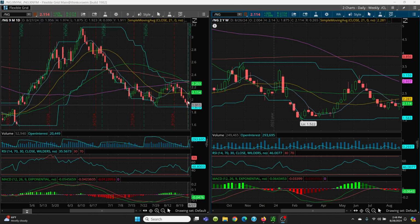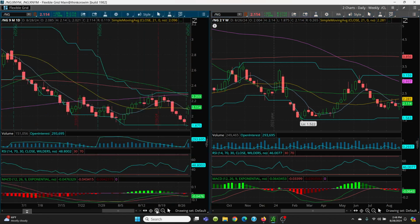Now you can see where we gapped up. But remember, that was the contract roll, so it doesn't affect UNG or BOIL or KOLD or any kind of ETF. So we had that gap up, but now if you look at natural gas, what were we sitting at here? You're sitting at 2.11. So 2.11 is what the price is.